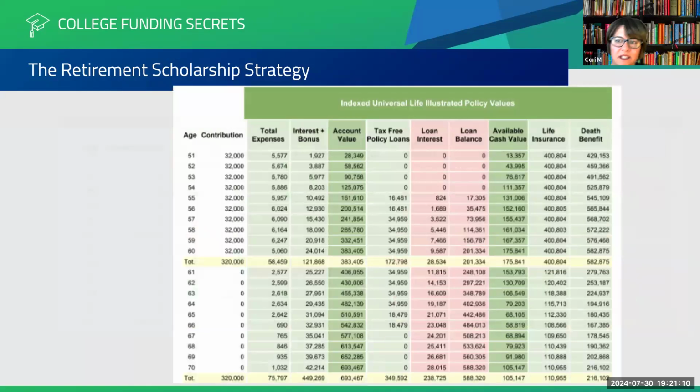Okay, now let's look at another one. Let's say we have these two kids and your college costs are going to be 160,000 for each of them. So 320,000 together. So you might need to save 32,000 a year for 10 years to get to 320,000. And then everything works the exact same way. Now, you're going to have higher expenses because you have higher insurance, but you can still reduce the insurance after you're done making contributions. Now, even though your expenses are higher, the interest is higher, and so is your account value. And of course, here's your contributions.